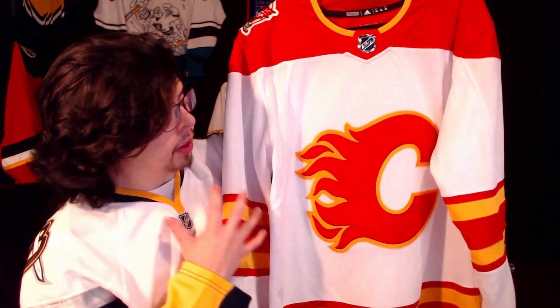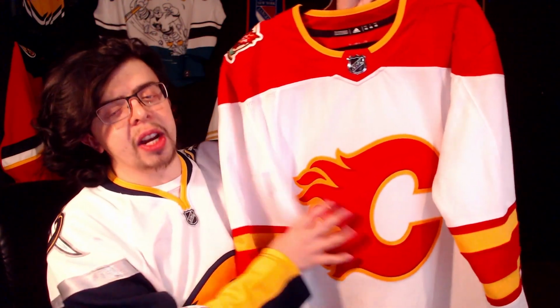It's not the away, because it does indeed have the Heritage Classic patch. But yeah, I absolutely love this jersey a lot. I think it looks so nice. I do actually prefer it over the current home jersey. I do like their away just a little bit more. It is because of the fact that I do like the Red Sea.